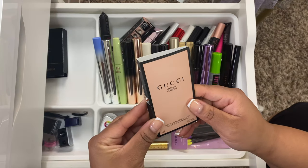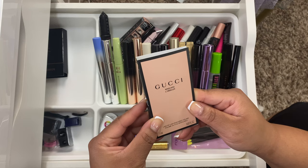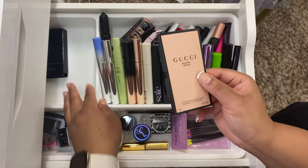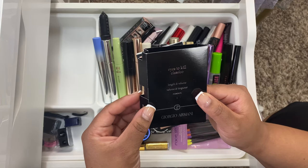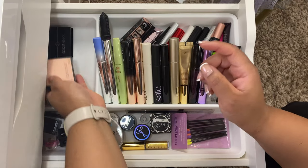This is the Gucci Lash by Lash Buildable Volume. I don't know what that's supposed to mean, but okay. But that's what they say it's called. So it's the Gucci mascara. I also have this one back here from Giorgio Armani, and it says Eyes to Kill Classico. It's a length and volume mascara. So it's in here.